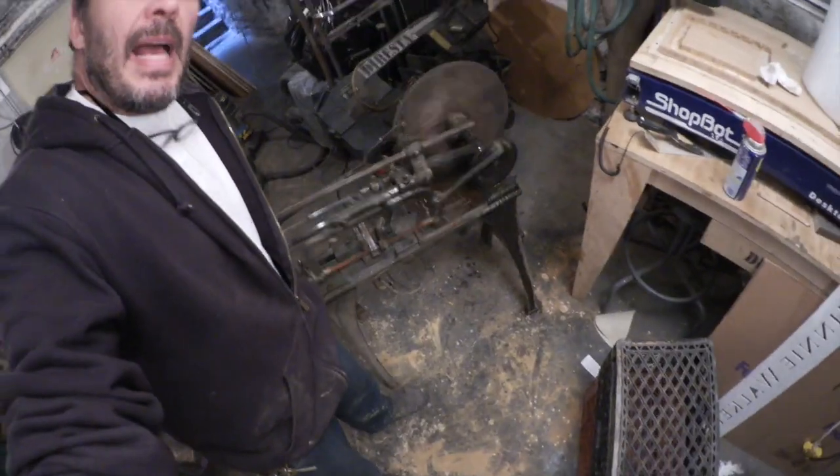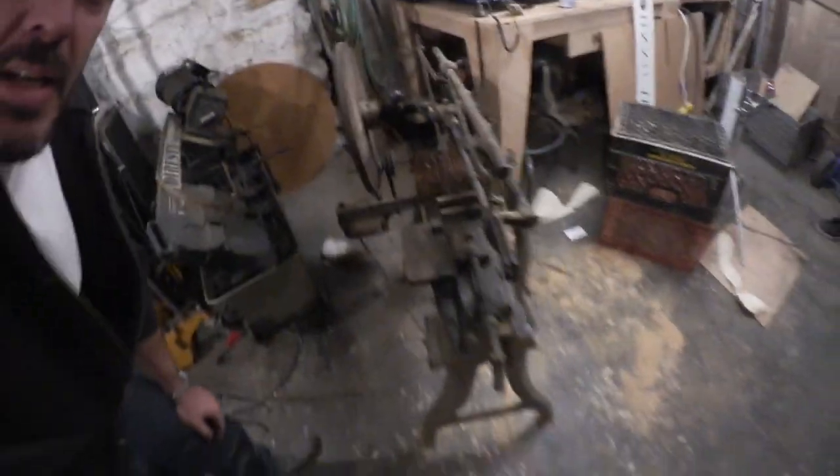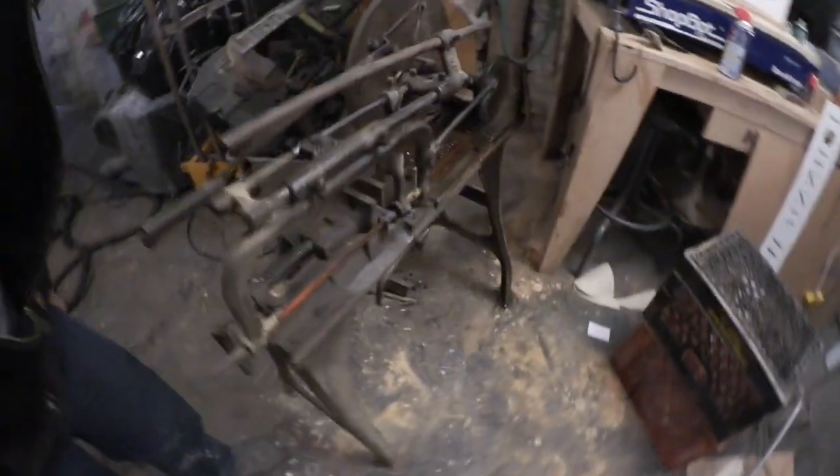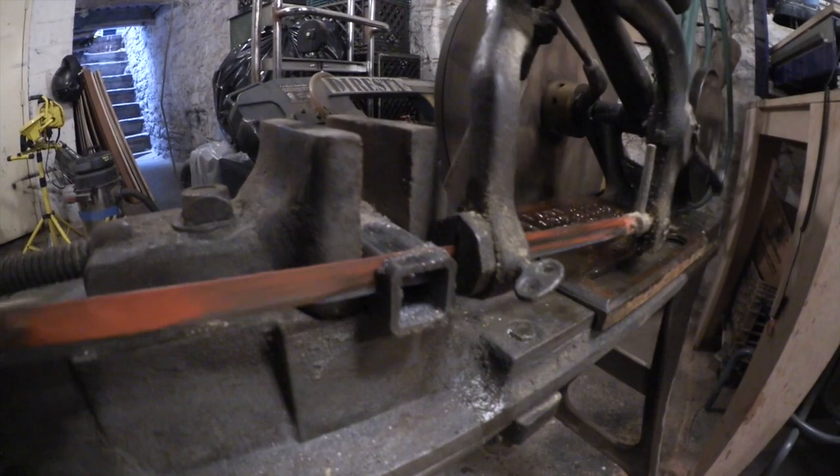This is a mechanical hacksaw made by Miller's Falls in Massachusetts, patented 1892. I got this thing on Craigslist. I paid 70 bucks for it. It's not quite as efficient as a bandsaw, but there's something really cool about it. This has been cutting for the last 13 hours. It's almost through.